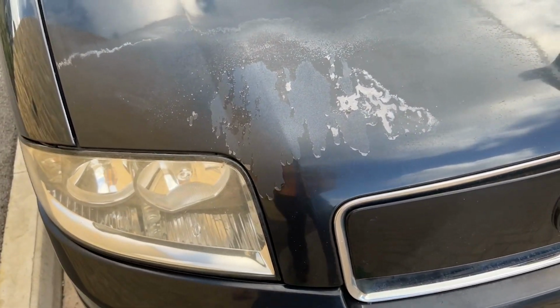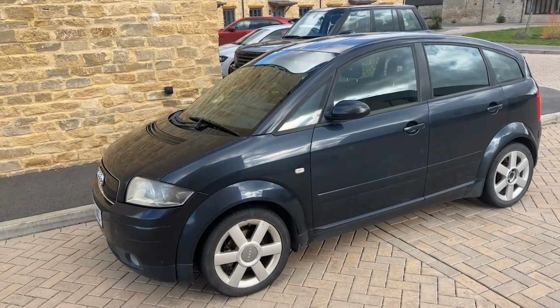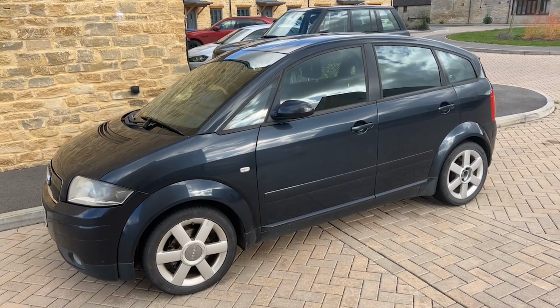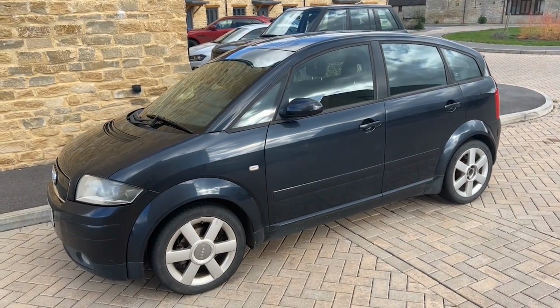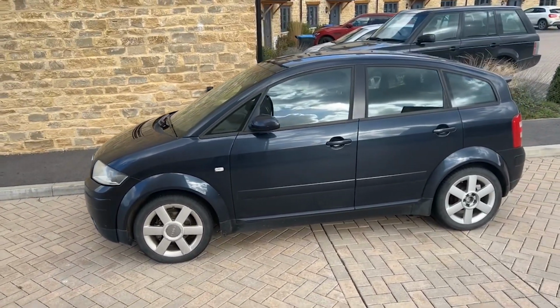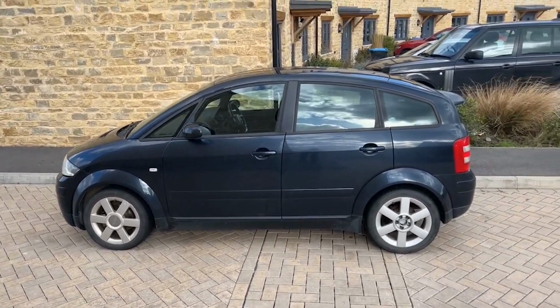Yeah. So yeah, I mean, it's tatty, but actually the exterior isn't too bad, considering what the interior smelled like. You'd expect the exterior to be a lot worse. But no, it's all right. I think it looks quite good as well. I know a lot of people think they're ugly, but I actually think it looks quite cool.